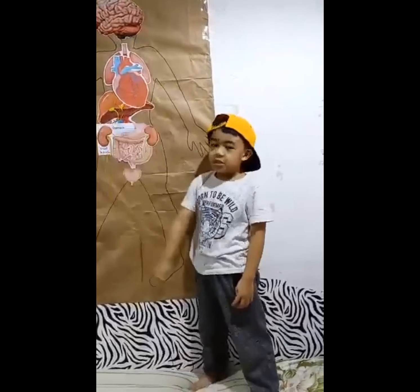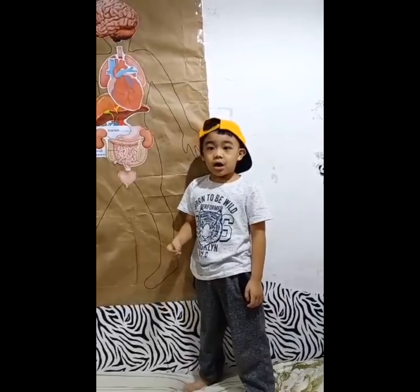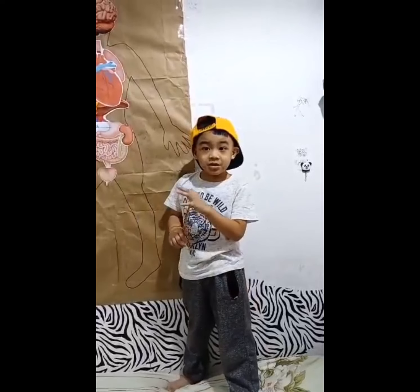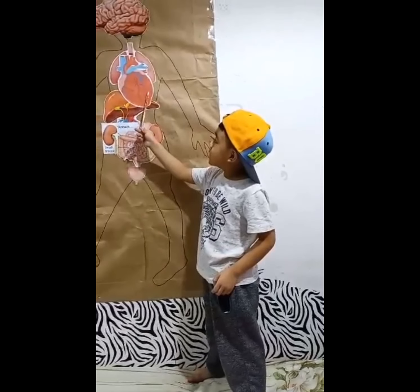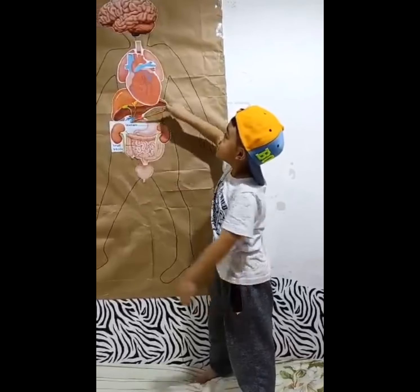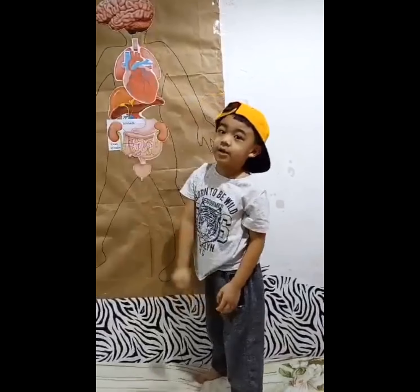This is the heart. What is the heart? The heart is as big as our fist. It pumps the blood throughout our body. This is the left ventricle. This is the right ventricle. It goes like this, to the aorta and then through our brain.